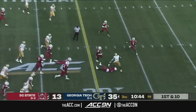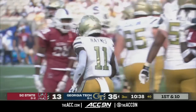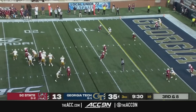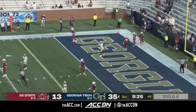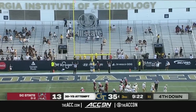Handoff Haynes, cuts it upfield, staying on his feet. Dragged down by Aaron Smith. Haynes trying to jump through right there. 3rd and 8 here in the red zone. Haynes King looking far side. Nobody there. Now lobbing it back of the end zone. A little bit of a reckless throw, but Jamari Benjamin can't bring it in. Just throw it out the back of the end zone. Hold down by Shanahan. Field goal is up and good.